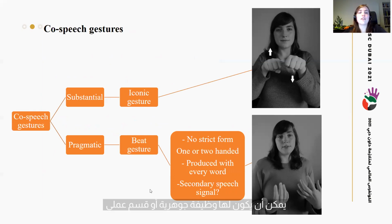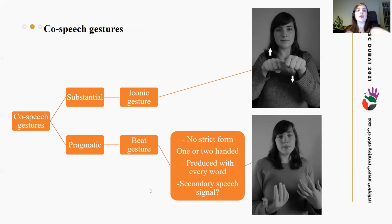Co-speech gestures can have either a substantial function or a pragmatic function. An iconic gesture, for example, is a substantial gesture, and it gives extra or redundant information about the content of speech. For example, if I say, "I am going to work," then from my gesture, you can see that I will be going by bike.